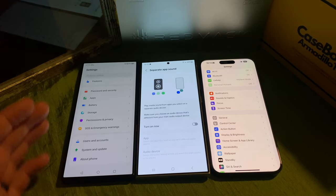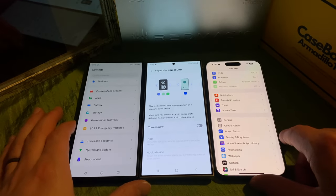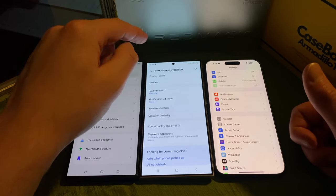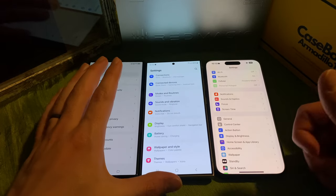And I think you can also do sound in unison. Let's say you have a few Samsung devices and you want to play one sound simultaneously. You can do that as well. I think that is something Samsung has available that's really cool. That kind of adds to the Samsung ecosystem.